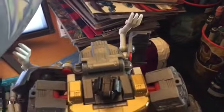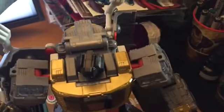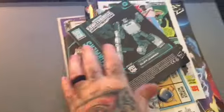There we go. Now what do we got over here on the desk? I'll just take a handful just so you guys can see what's on my mind recently, because this pile changes quite often. We'll just see what's sitting here. Of course, we've got some Transformer instructions.